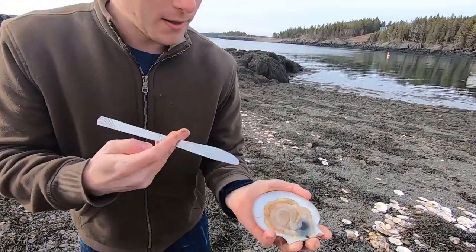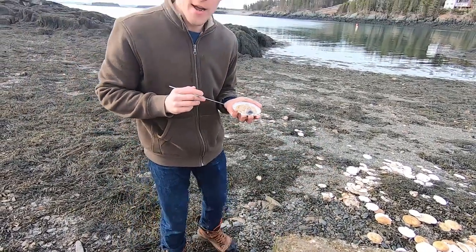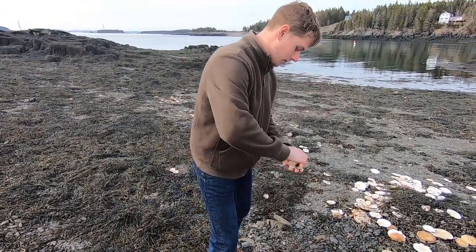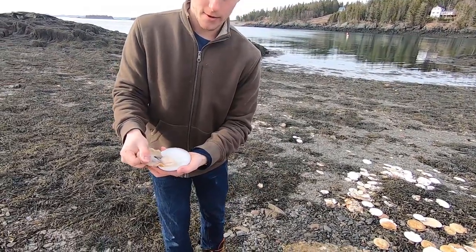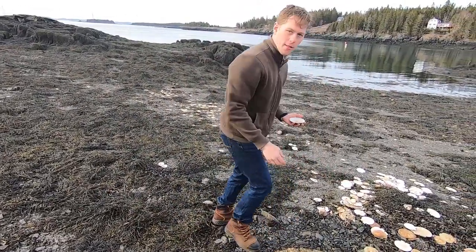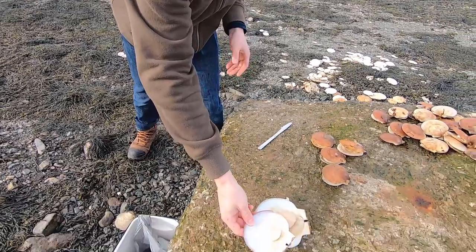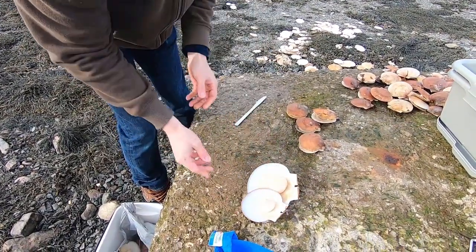And again, here you can see these eyes, these little black dots. So a scallop has around 200 eyeballs. Pretty neat. But then yeah, you just grab the guts like this and see it separates off the meat. And then you discard the gut, sorry. So you're only gonna keep the muscle. So that's the difference. Really good size and a little bit smaller one.